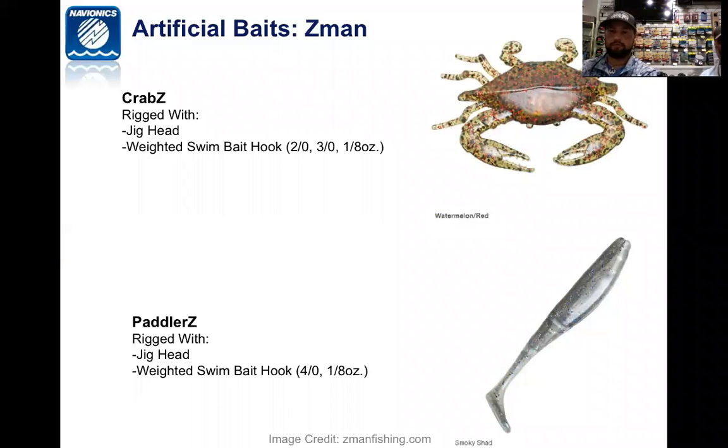I rig it a little sideways so the crab's still sitting like a natural crab and not falling over. And also the Paddlerz, a great swim bait. I can do anything from babying this thing to power fishing with it. It's just got a lot of action. It can get an aggressive bite when fish aren't aggressive. I rig it with a jig head or a weighted swim bait hook for weedless situations, something I can really work the docks with effectively and quick, and eliminate some water.